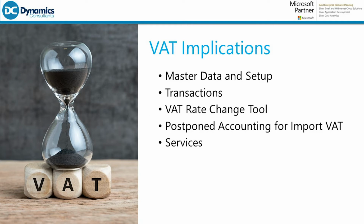The changes that we have implemented to the VAT rate change tool will be available to all the customers which are on the supported versions. If there are any older versions, then please contact us separately, and we will discuss the options that are available to you.